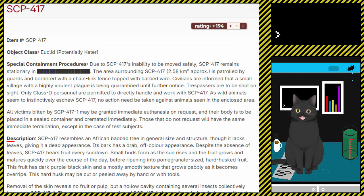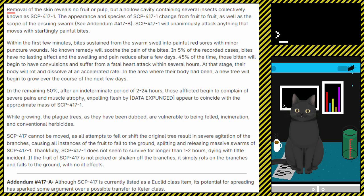Small buds form as the sun rises, and the fruit grows and matures quickly over the course of the day, before ripening into pomegranate-sized, hard, husked fruit. This fruit has dark purple-black skin and a mostly smooth texture that grows pebbly as it becomes overripe. This hard husk may be cut or peeled away by hand or with tools. Removal of the skin reveals no fruit or pulp, but a hollow cavity containing several insects collectively known as SCP-417-1.